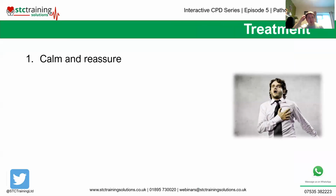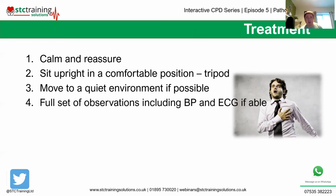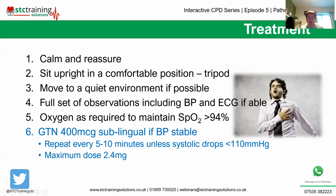Good. So treatment for heart failure, again, is calm and reassure, sitting upright in a comfortable position. This is a breathing issue. The tripod position is often the best, and is the position the patient will naturally fall into. Move to a quiet environment, again, to reduce stress and pressure on the system. A full set of observations, including blood pressure and ECG, is going to be ideal. Oxygen as required, because saturations may drop off if the lungs are full of water. So oxygen is required to maintain sats of 94.